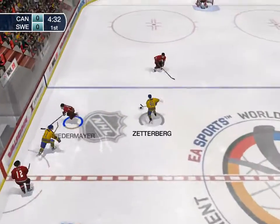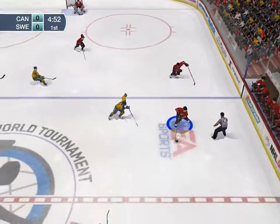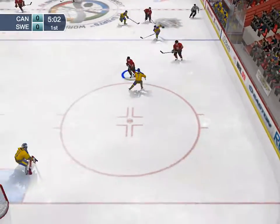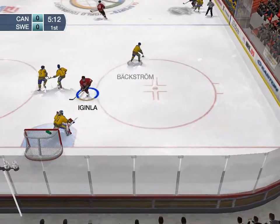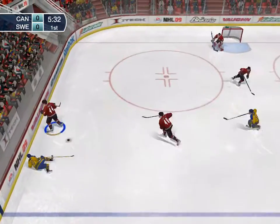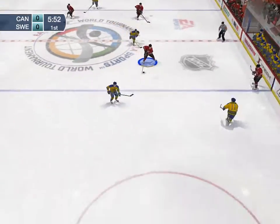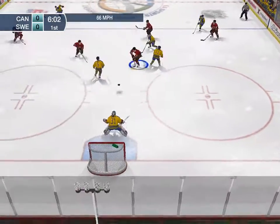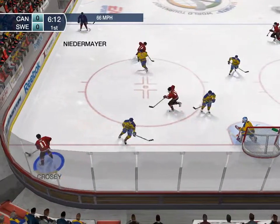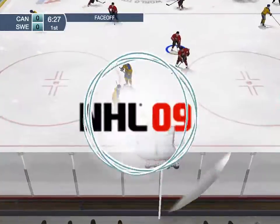Out comes Daniel Alfredsson. It's 2-on-1. Now he moves the puck into the neutral zone. He pokes it. Backstrom. Here comes Iginla. Shoots it quickly. He misses. Down into the corner. And he hangs onto the puck for the whistle.